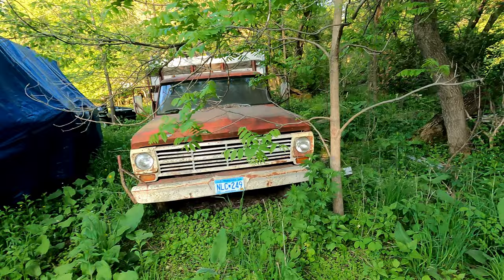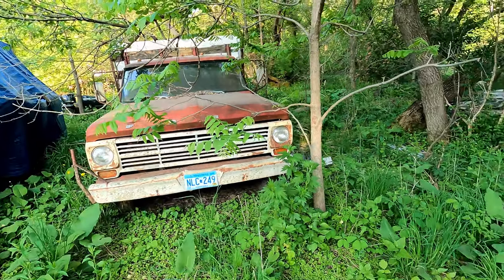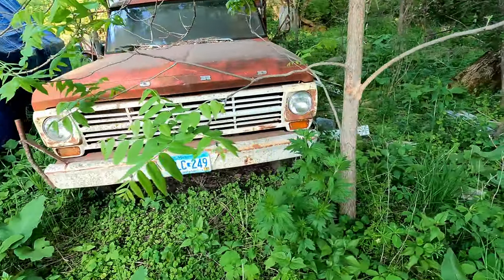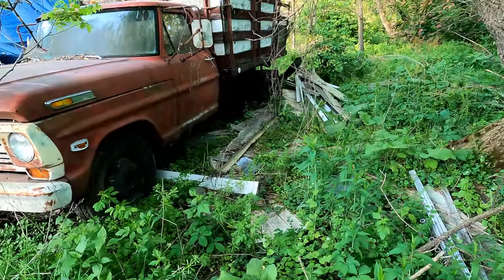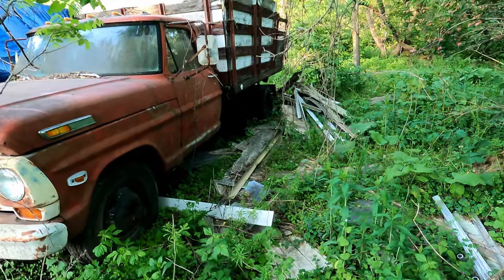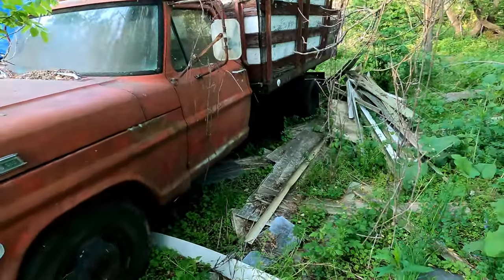Tonight I'm going to see if I can get my late father's old pickup F350 running. Hasn't been started since 2007, 2008. So come on, let's go do something, even if it's wrong. So here it sits in its natural habitat that's been in for the last, well, what is that, 15, 16 years? That's nuts to think about.